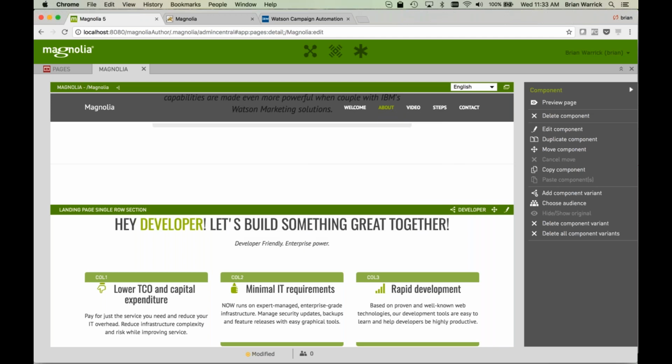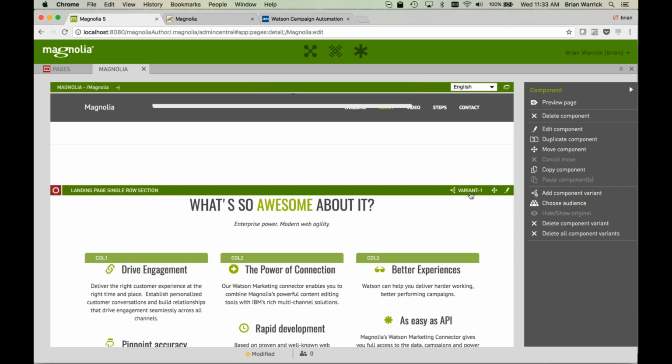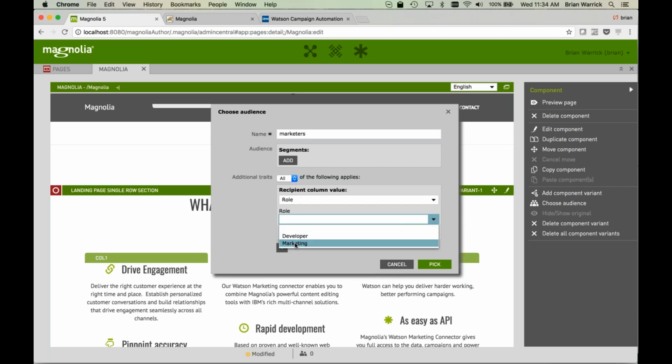Okay. So we've personalized the content for our developer audience, but what if marketers should have their own content too? As I mentioned, I can create a new component variant. This is a new copy of content, and I can see that initially it's given a name of variant and some number. But when I go ahead and choose my audience, again, I give it a simple name, and I'm going to choose the role of marketing. This dropdown is again looking at Watson Marketing and selecting the available values. So if we added new roles, they would also appear here and be immediately available for personalization.